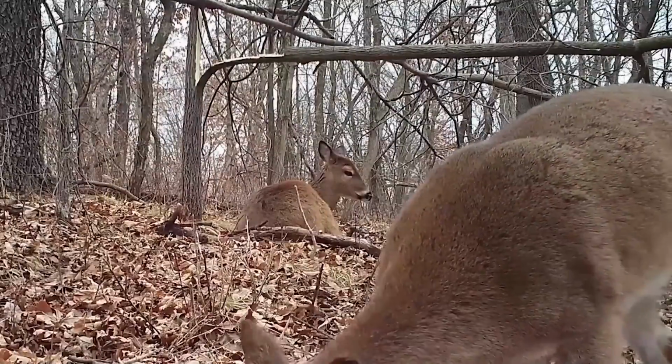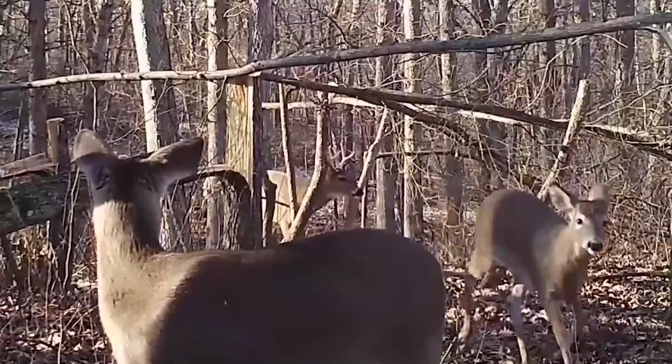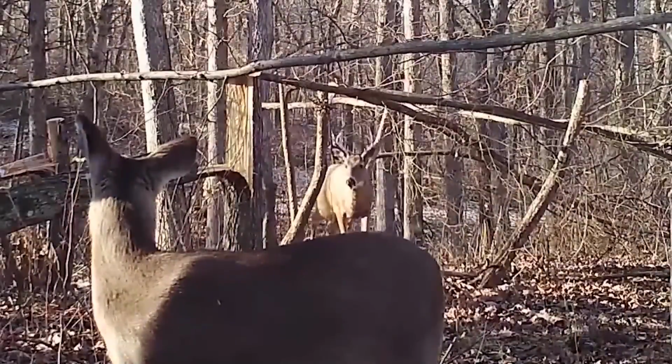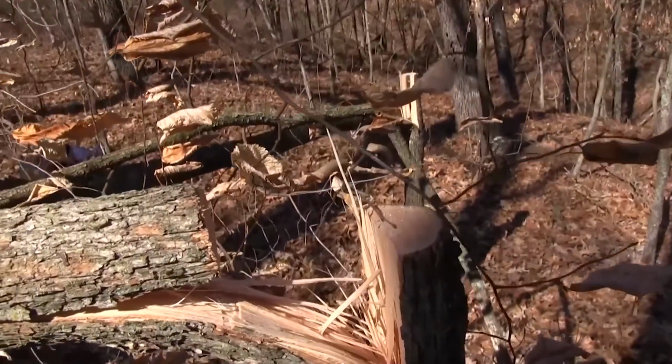Things that I think deer managers oftentimes get wrong, one of those is hinge cutting. Now that's not to say that hinge cutting in and of itself is wrong. It can be a very useful tool to immediately increase cover for deer in an area, and with the right species selection, it can also increase winter browse availability in areas, particularly in the northern portion of the whitetail's range, where winter browse availability is very important to survival.